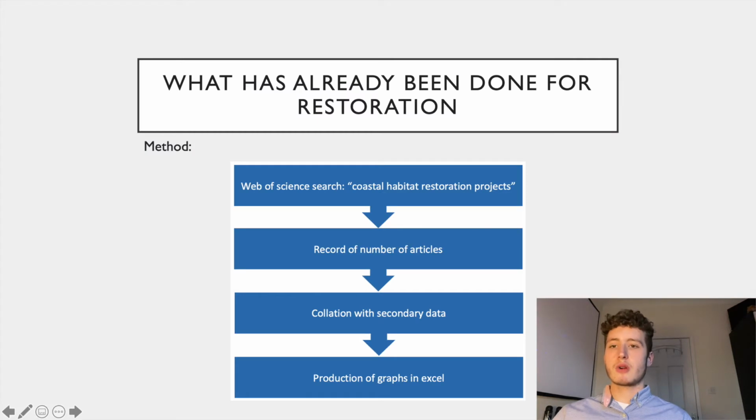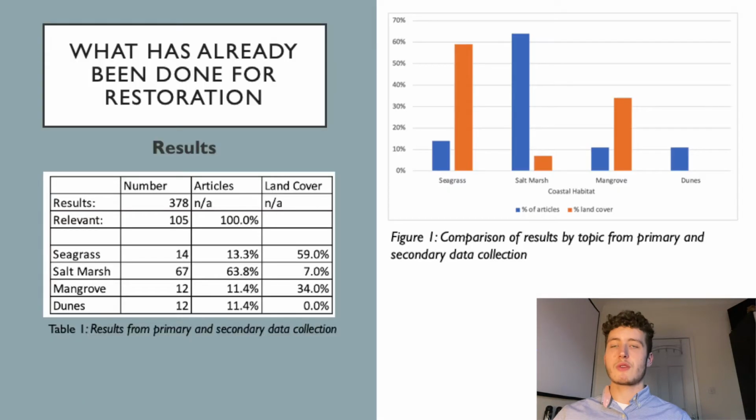In order to collect primary data for this assignment, I conducted a Web of Science search for coastal habitat restoration projects and recorded the number of articles that related to seagrass, salt marshes, mangroves, and sand dunes, respectively. I then collated this with secondary data sourced from scientific journals to produce graphs and tables in Excel. Figure 3 can be used to compare the percentage of research papers concerning each coastal feature to the percentage of restorable coastal land that is covered by each of them.